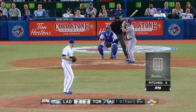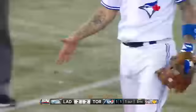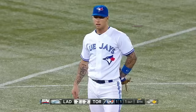In there for a strike. It's 1-1. Lawrie may have jammed his thumb a little bit. Keeps moving around that right thumb. Yeah, after that dive on that ball, that base hit just there by Uribe, he hasn't been able to shake it out.